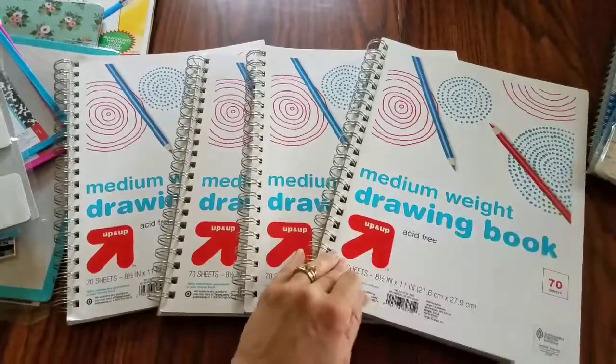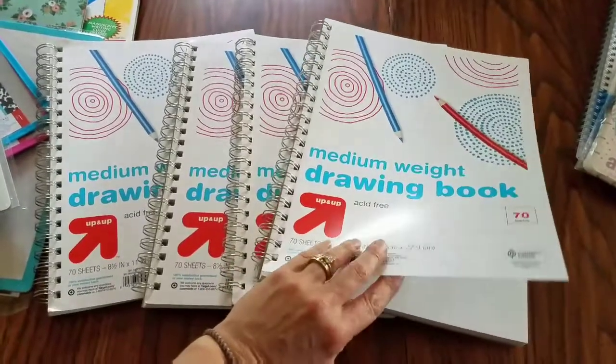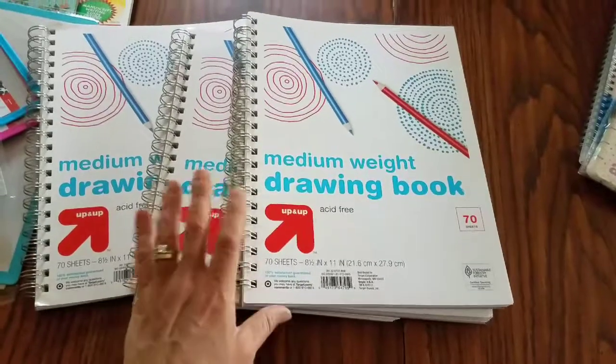But if not, I'll let her use the first few pages. But we use a lot of plain paper too, and I keep all my worksheets and flip them over, and they can use them for scratch paper, and she colors on those too. So hopefully that'll distract her enough.